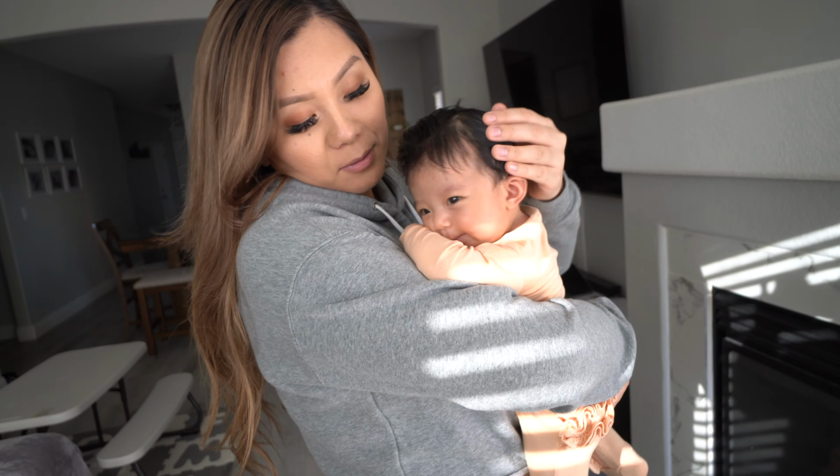Aww, baby Aria currently has a stuffy nose. Look at her. She doesn't look too happy right now. She just woke up from a nap anyways. Hi. Look at you. You're so precious. We're not too sure if she's sick. Doesn't seem like she's sick. I think she just has a stuffy nose. She is almost 3 months, you guys.